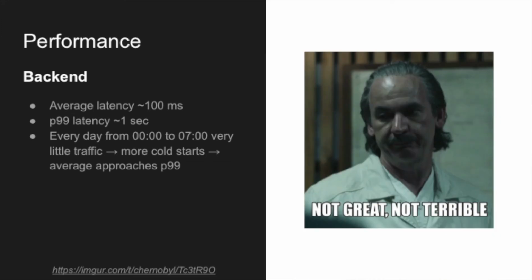Now, these numbers are okay. Everything depends on your use case, as always. For our use case, these numbers were actually great. I was really happy. But if you're building some kind of, I don't know, high frequency trading thing where the speed of light like literally comes into play in your optimizations and where you want to set up your office, then this would of course be terrible.